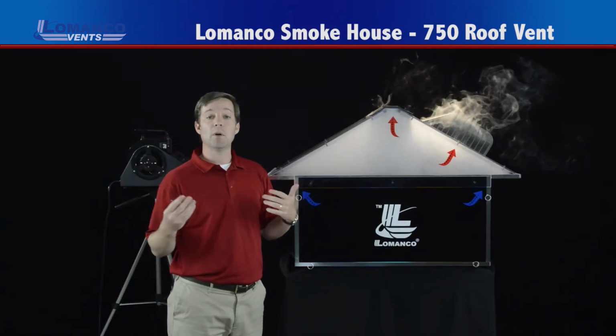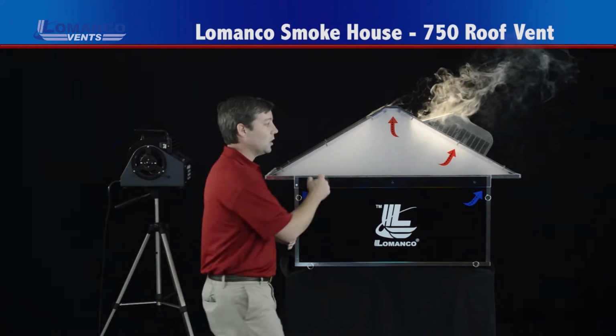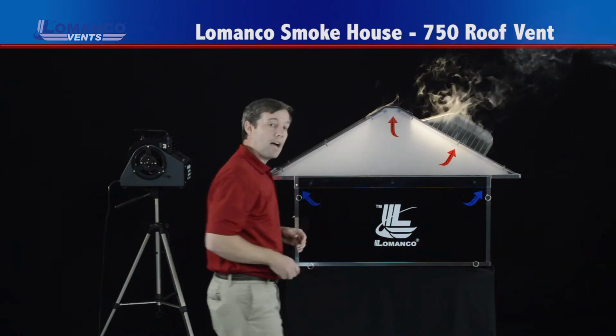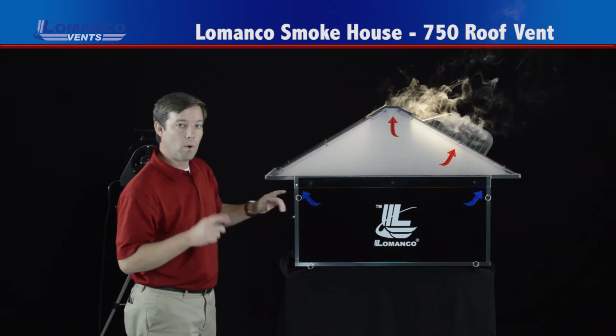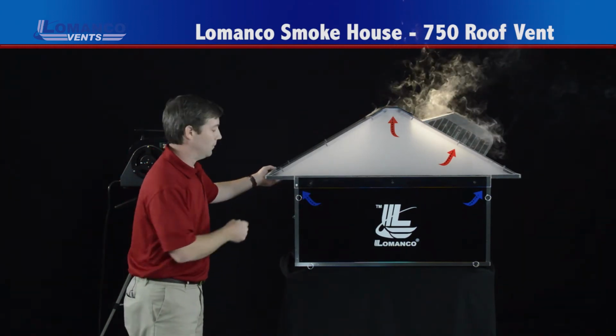So what we're trying to do when building these systems is move as much air as we can into the intake, circulate throughout the entirety of the attic space, and then ultimately exhaust out the top to the exhaust vents. So again, as you see, very little smoke being able to move. But watch what happens when I open up these soffits just a little bit and introduce some replenishment air into them.